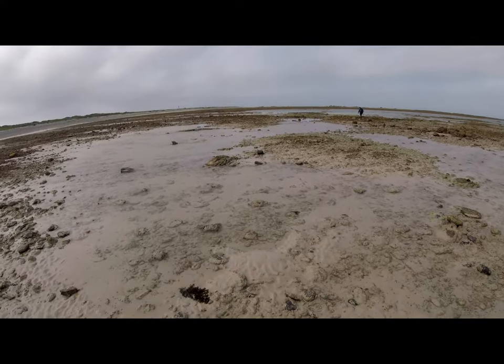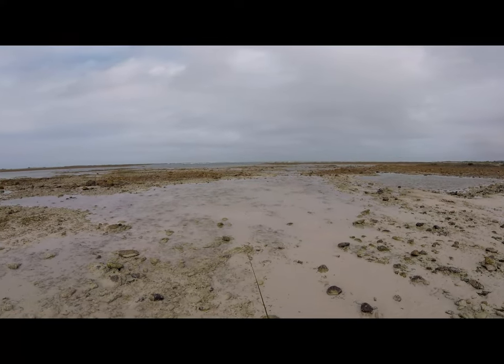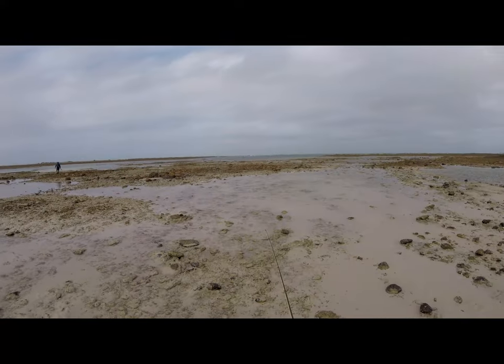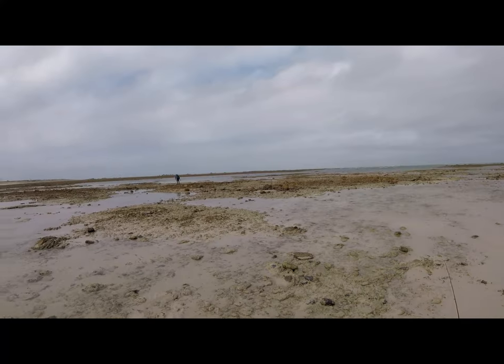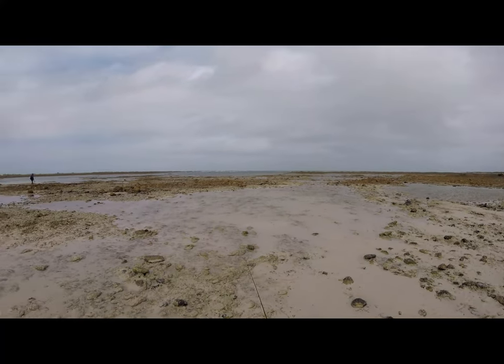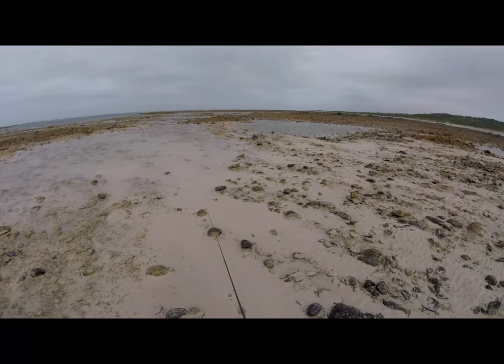We fished Struisbaai Harbour this morning, nothing making there. Water is a bit dirty on the side going towards the harbour. There's some nice bit of color out here. And we're hoping with the coming tide, some of the dirty water will be cleansed by the coming tide, you know. And yeah, from there we'll give it a go.